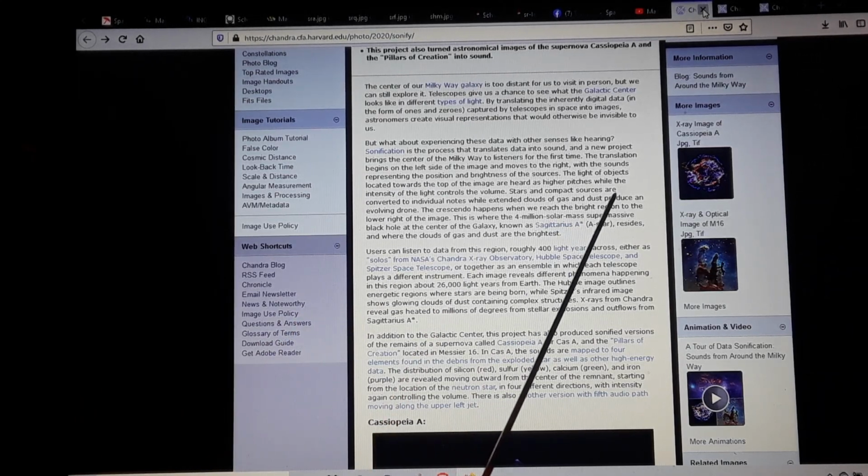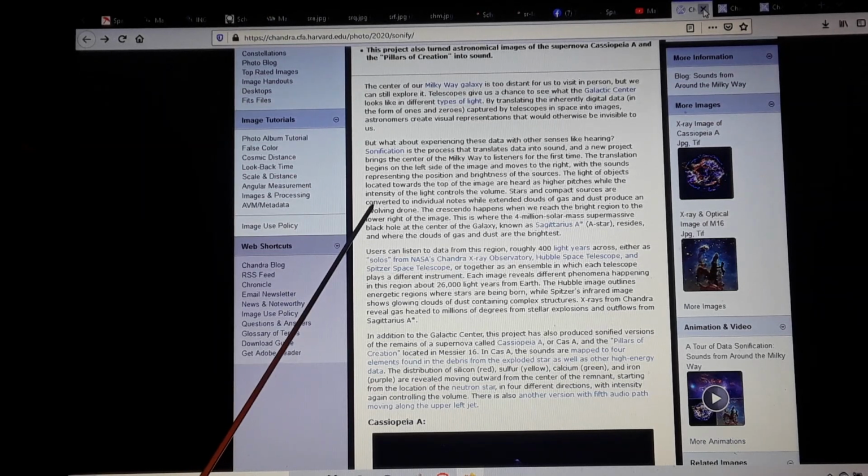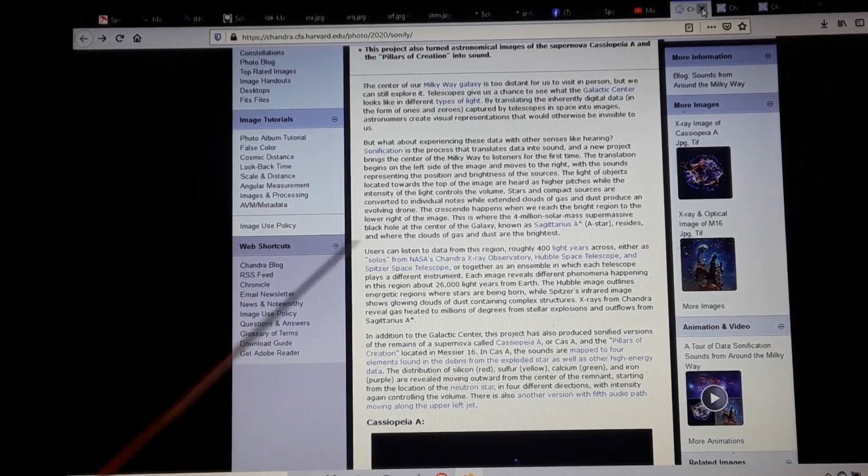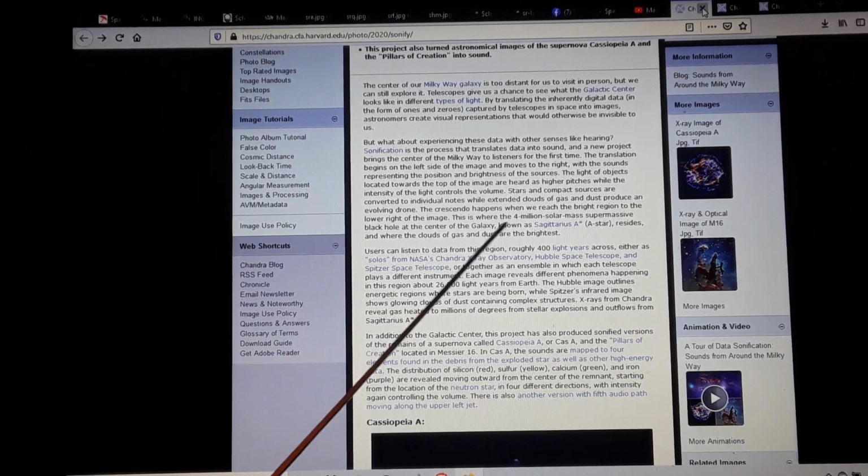Stars and compact sources are converted to individual notes, while extending clouds of gas and dust produce an evolving drone. The crescendo happens when we reach the bright region to the lower right of the image. This is where the 4 million solar mass supermassive black hole at the center of the galaxy, known as Sagittarius A star, resides, and where the clouds of gas and dust are the brightest.